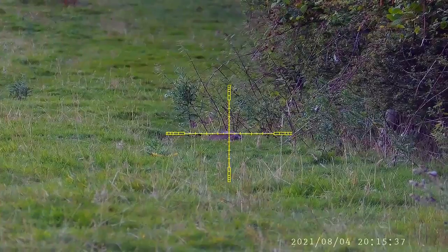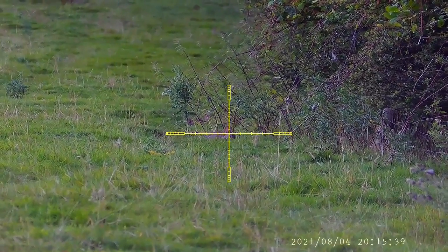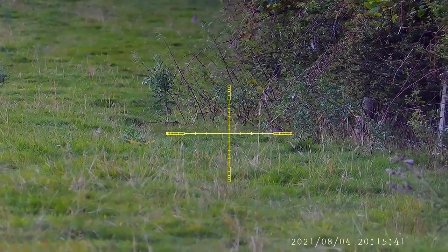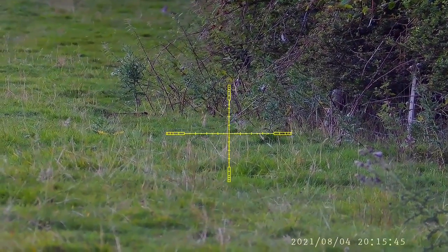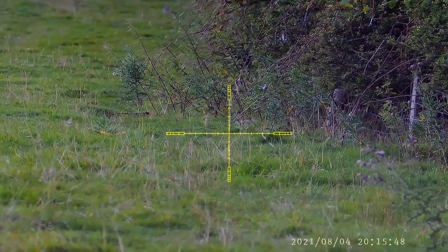This is another young rabbit with the same results. I don't really like to shoot the baby ones, but on this permission they want them all gone. Nothing ever goes to waste, they're all for the pot, and the younger ones are best for eating.